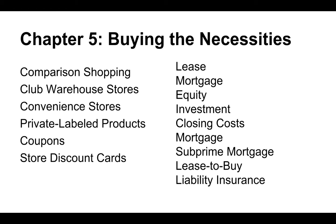Okay. So these are the big key terms that you are going to be reviewing in this chapter. Comparison shopping, club warehouse stores, convenience stores, private labeled products, coupons, store discount cards, lease, mortgage, equity, investment, closing costs, subprime mortgage, lease to buy, and liability insurance.